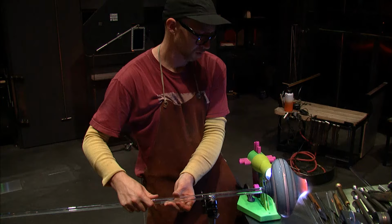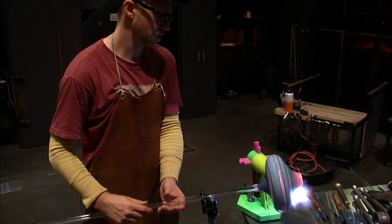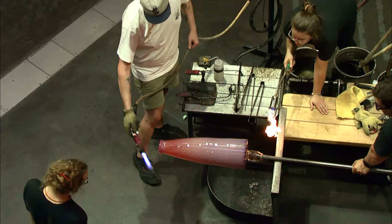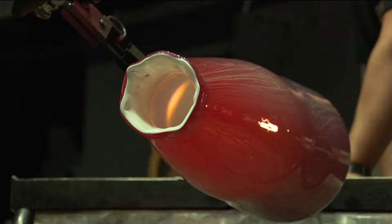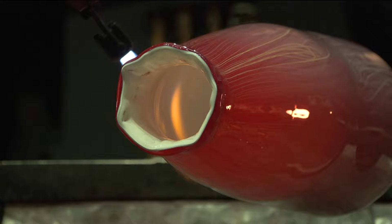So Austin has sort of tapered down the opening on the end of this piece, but he's left it open still. That allows him an opportunity to reach inside and do some sculpting from the inside of the bubble if he chooses to. And I noticed one of the tools he just put up on his bench is what we refer to as an inside sculpting tool. So that gave me a little hint that he might be headed that direction.